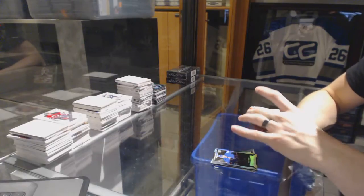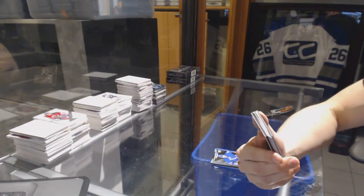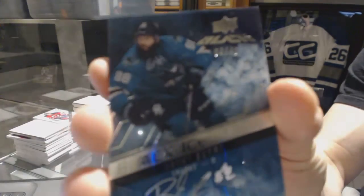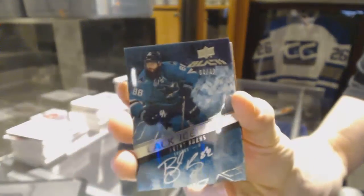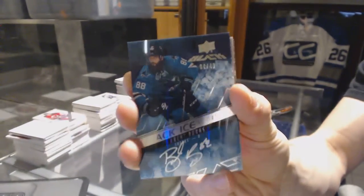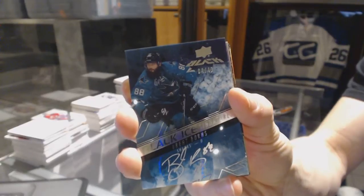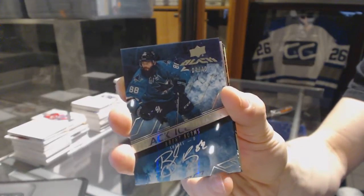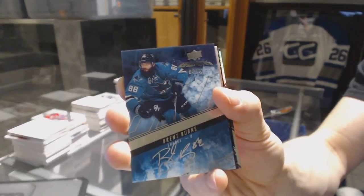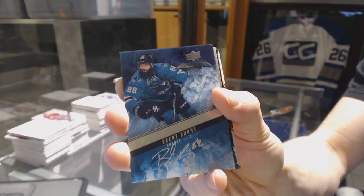We've got a Black Ice Signatures, numbered 4 of 49 for the San Jose Sharks, Brent Burns. Because, of course, Black Ice Signatures out of 49 for the Sharks, Brent Burns.